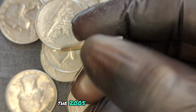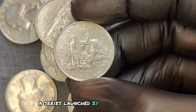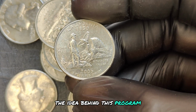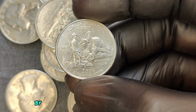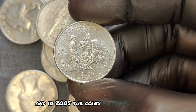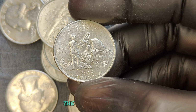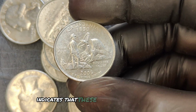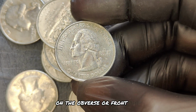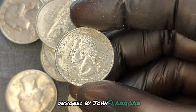The 2005 D Quarter Dollar is part of the 50-State Quarters program, a series launched by the U.S. Mint in 1999. The idea behind this program was to celebrate each of the 50 states by issuing a unique quarter for each state, and in 2005, the coins featured Minnesota, Oregon, Kansas, and West Virginia. The D in the mint mark indicates that these coins were produced at the Denver Mint. On the obverse, or front side, you'll find the classic portrait of George Washington, designed by John Flanagan.